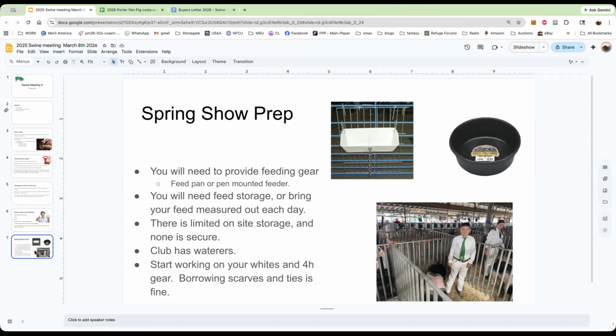They sell what you see there, the white one, all over the place as well. And then you just use a scrap of fencing to zip tie it to the wall of your pen. I will have a waterer for your pig. I have like 15 of them already. I got to make a few more, but we'll have waterers all set.